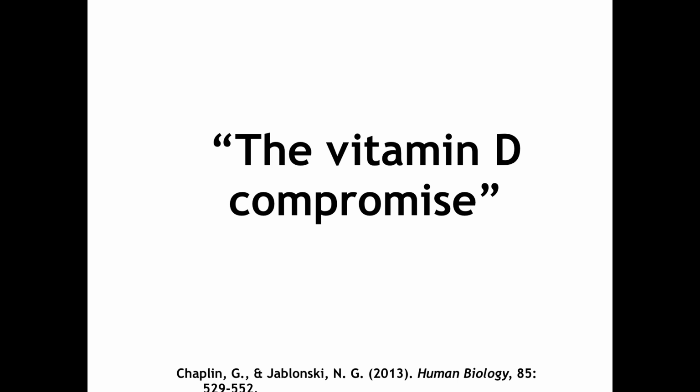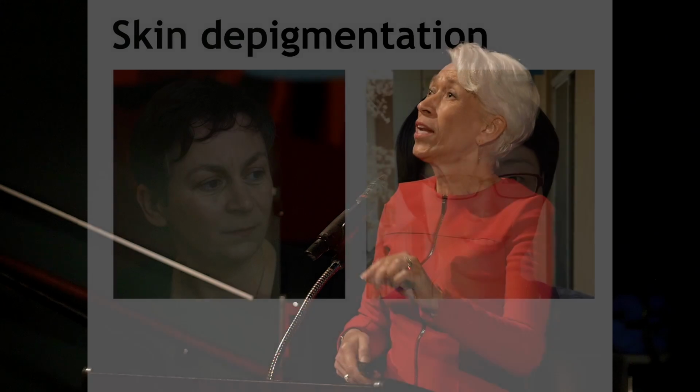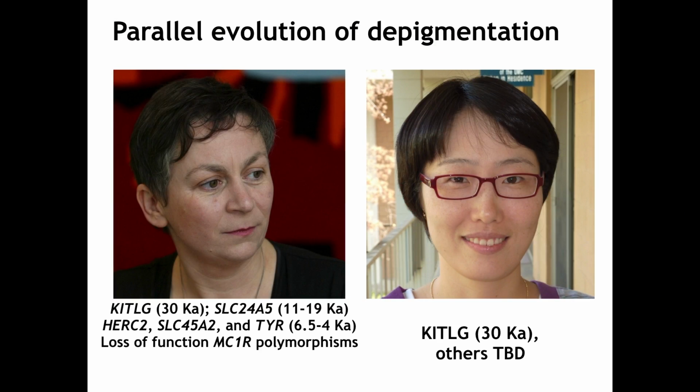And what we have described is something that we call the vitamin D compromise, that includes skin depigmentation in the populations that led to Northwestern Europeans and East Asians. And what's really cool about this, if you're an evolutionary biologist, when something like this happens, you get very excited, but you get even more excited when you realize that different groups of genes that affect skin pigmentation underwent mutations in order to produce the depigmentation effect. In other words, the natural selection was so strong that whatever variation in whatever pigmentation genes that could produce depigmentation were recruited. That is really cool. You can see, I get very excited about this.